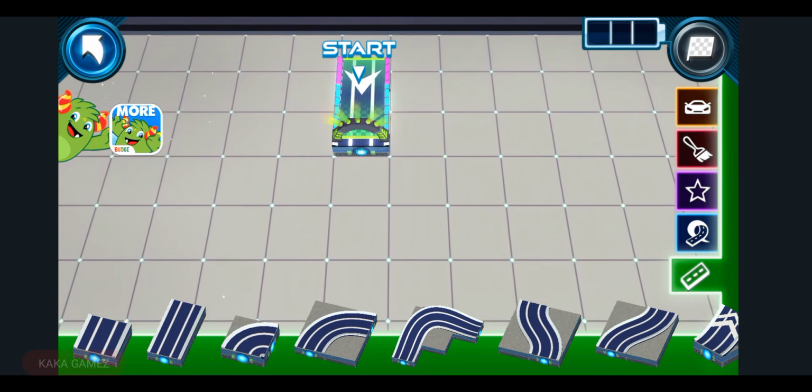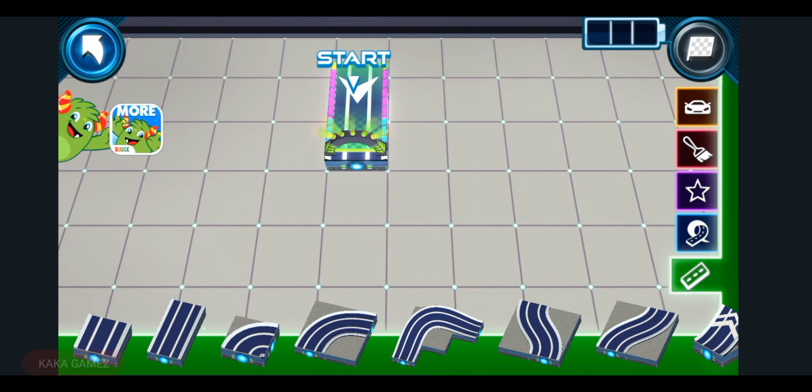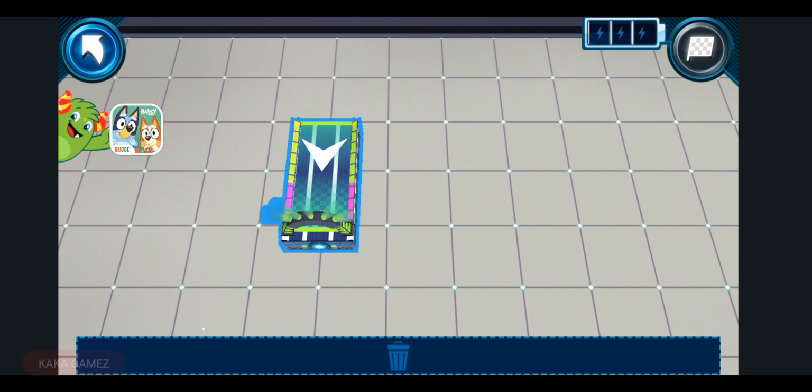Whoa, that was intense. You bet. It's easier to plan out your track if you already know where all of the supercharged cells are. So they blast the whole floor with lightning now? Yeah, all part of the show. Shocking.